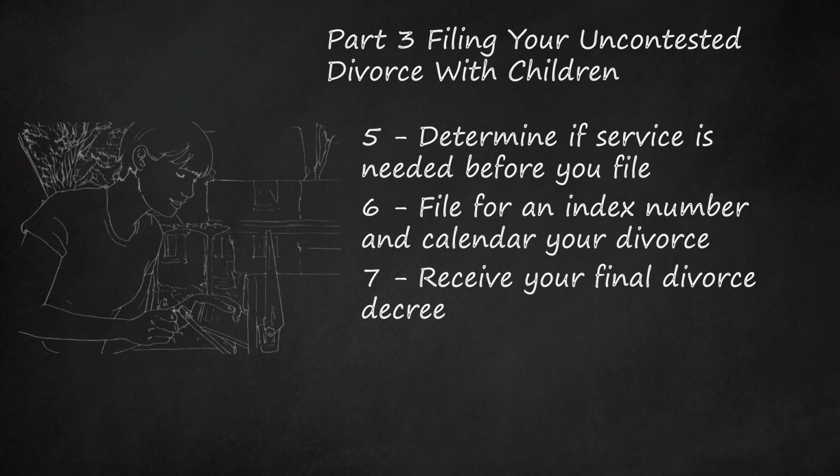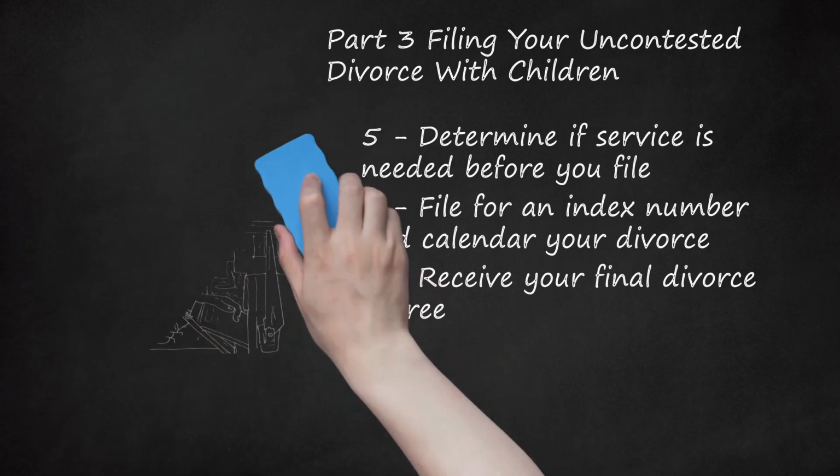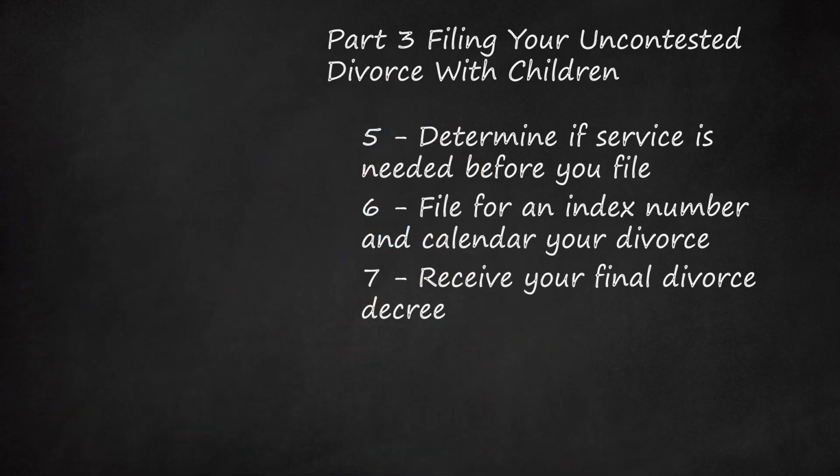Bring your identification and expect to pay around $10. If you have an order waiving your fees, bring a copy and your document fees will also be waived. Give a copy to your spouse. You can now proceed with changing your name on documents, rewriting leases, updating school records, and financial accounts.